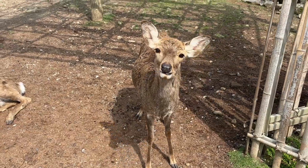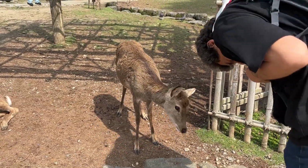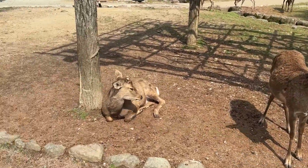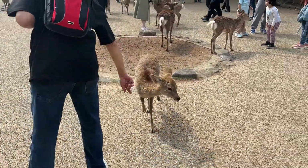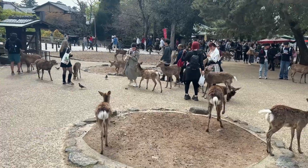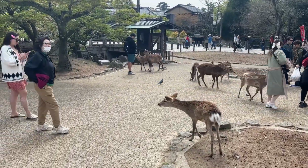The Sika deer here in Nara are officially designated a national monument, which means they are protected by law. It is a criminal offence to harm them in any way, which includes giving them food they are not supposed to eat. There are plenty of deer crackers available for purchase for just a small amount of money, so please use the deer crackers and do not give them any other food.